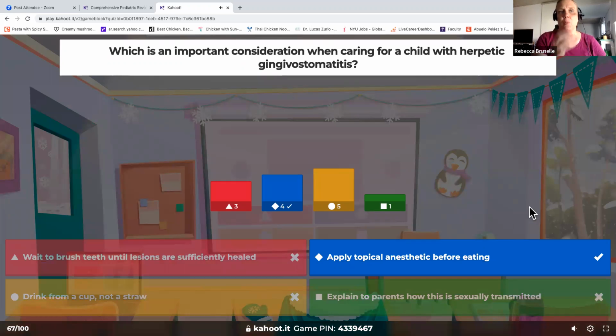So yeah, this is the one, those cold sores in their mouth. So it sounds kind of gross, but before you eat, you want to put something in there because it's going to be most painful when you eat.